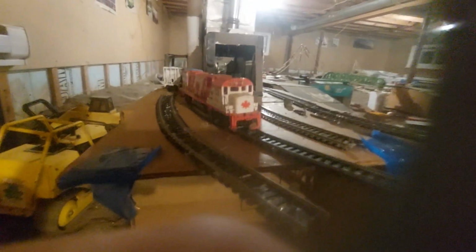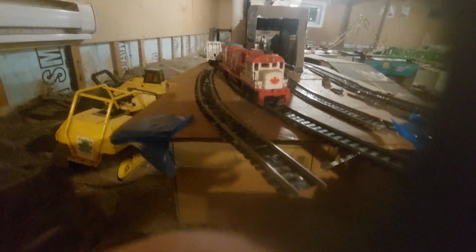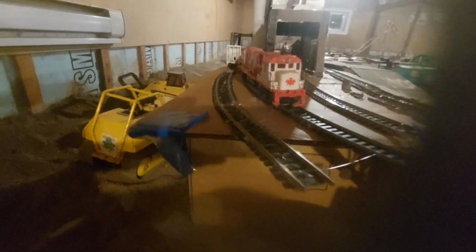Alright, here's where I was showing you that bridge, but look at it from this side. You can see here, it's more of like a trestle bridge, but like an iron trestle bridge. That Canadian locomotive that I have is one of my favorites, but it'll never run again, unfortunately. So I basically just ripped out all the mechanics and turned it into a dummy engine I could pull around.